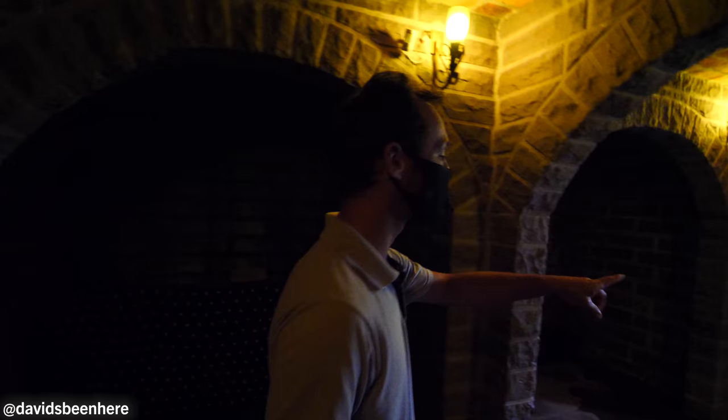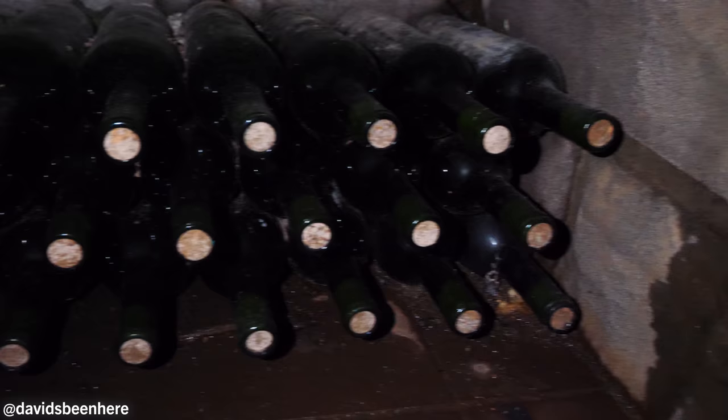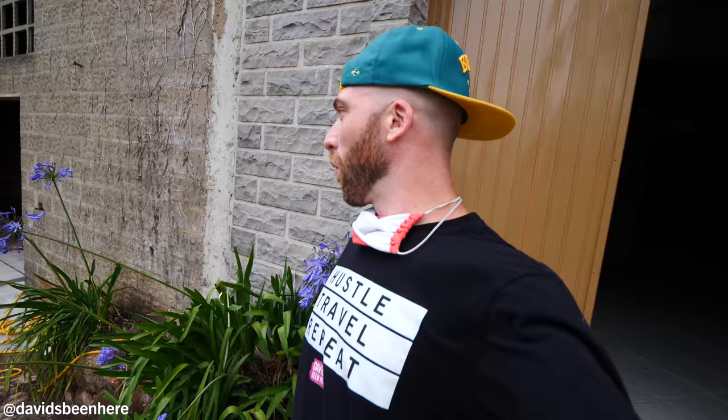Feeling better now. And now we're entering the cellar, right next door. So you have wines over here. 2005. So this wine has been here 15 years, since 2005, only like, I'd say like 40. Only 30 left. All right, let's see where it all started.